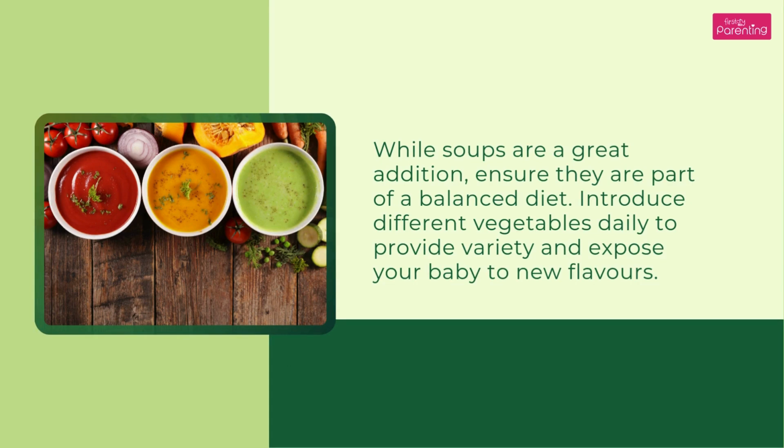While soups are a great addition, ensure they are part of a balanced diet. Introduce different vegetables daily to provide variety and expose your baby to new flavors.